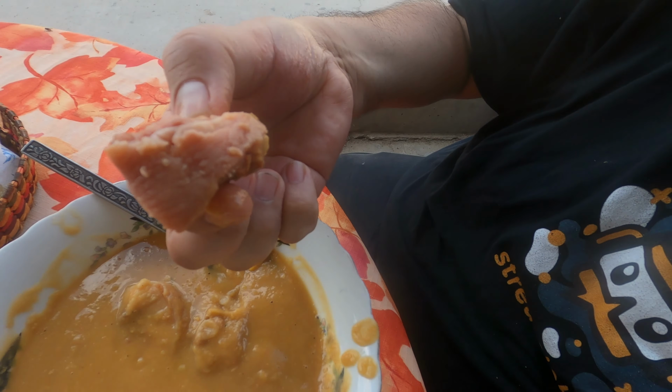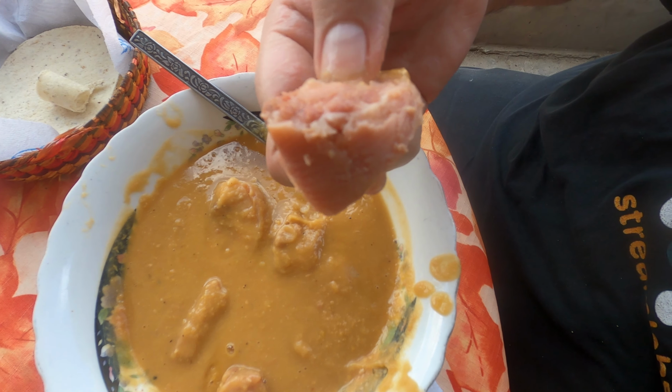That is good. This is the pigtail right here, as you can see. Fatty meat. Bone. There's not much meat in it, it's mainly just the fatty tail and the bone, but it's really good stuff to try out. It's a must try one in Belize. 100% recommended, especially at Al's Cafe.